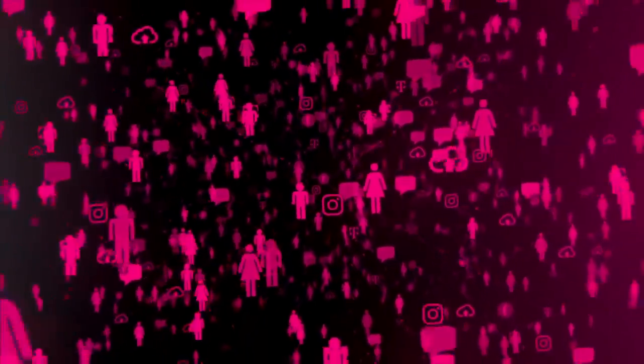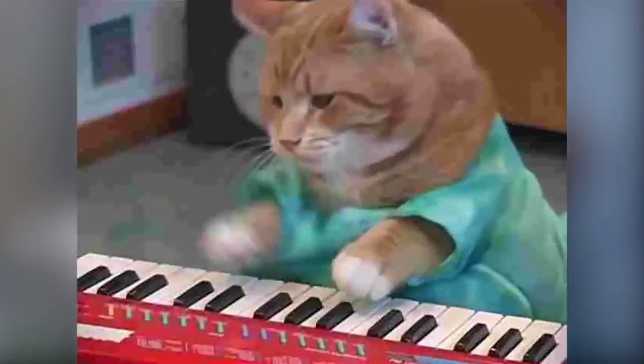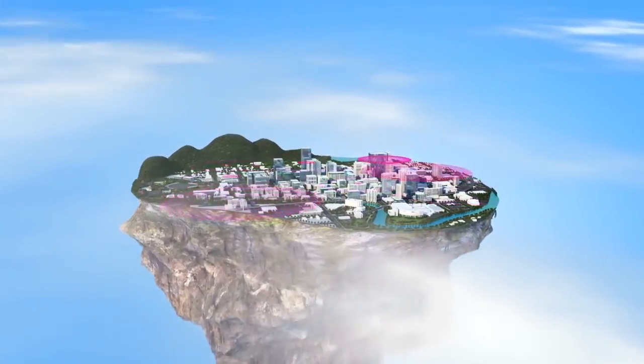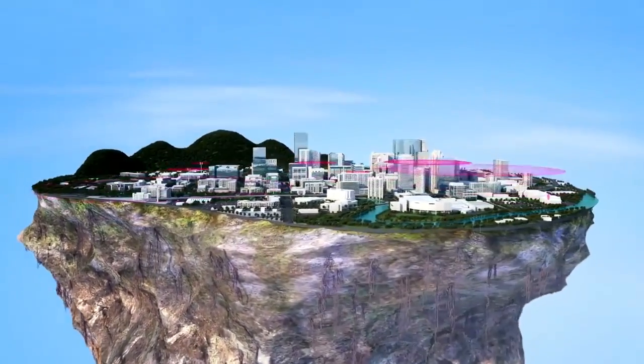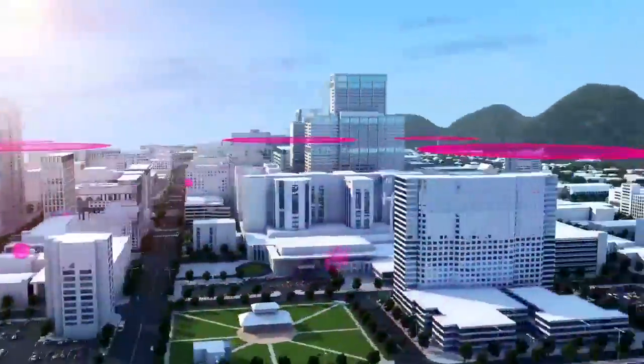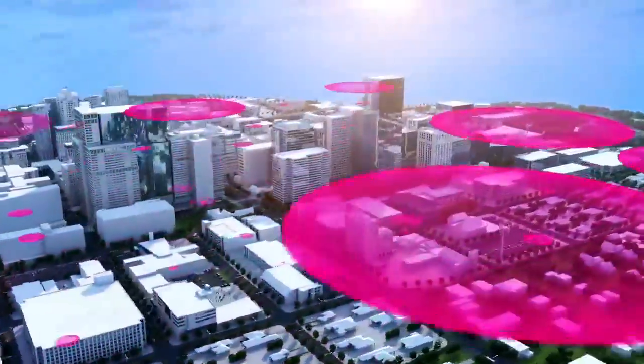From calls, texts, videos, and pictures to GIFs and emojis. That's a lot of cat videos. To meet demand, T-Mobile is constantly adjusting and expanding our national network. We keep your mobile world moving. It takes an endless balance of hardware, software, antennas, radios, and indoor and outdoor technologies.